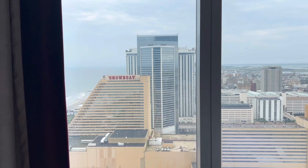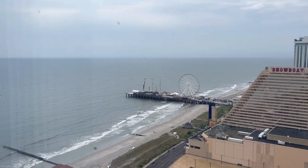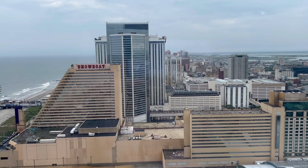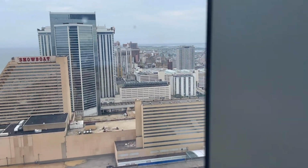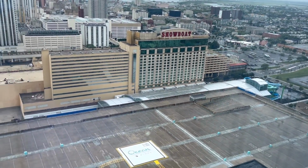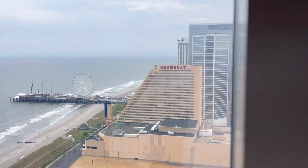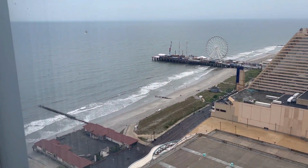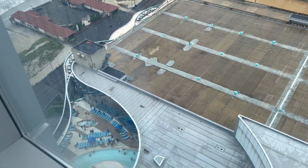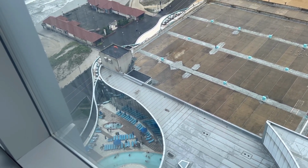Look at our view over here. See the Steel Pier, Showboat, Hard Rock, Borgata in the background. There's the Wyndham timeshare. Oh, there's the water park there, the new Showboat water park. This must be the casino, I'm assuming, down here. The casino is on the 6th floor. Check-in is on the 11th. So that may actually be the lobby over there. Yeah, that's definitely the lobby that we're looking at down here. And you can see the pool from down here. This pool is indoors and outdoors. There's a big outdoor spa.